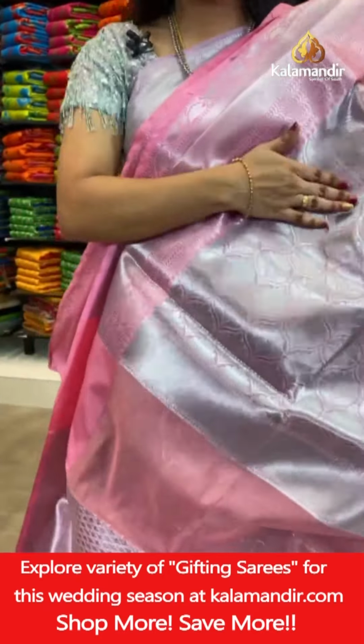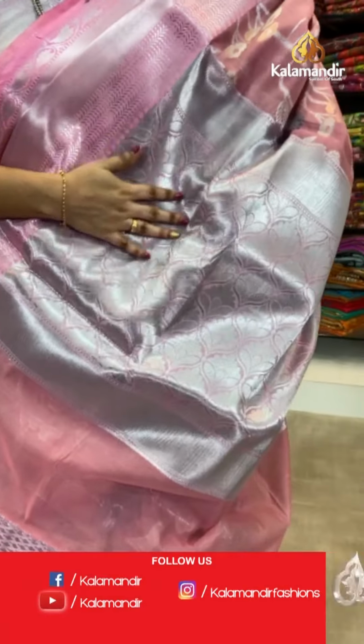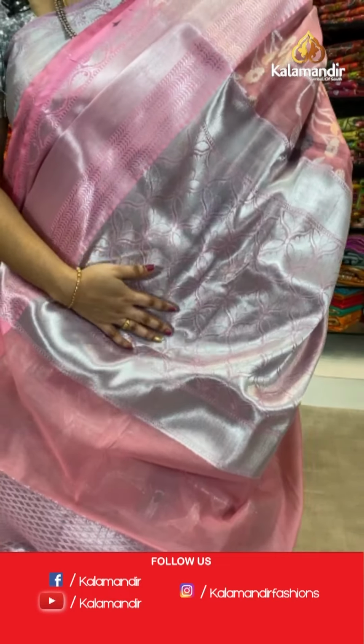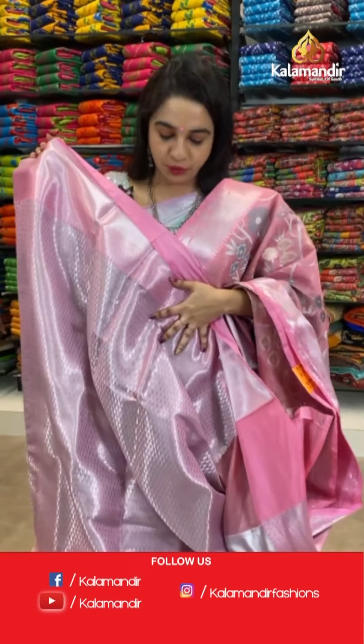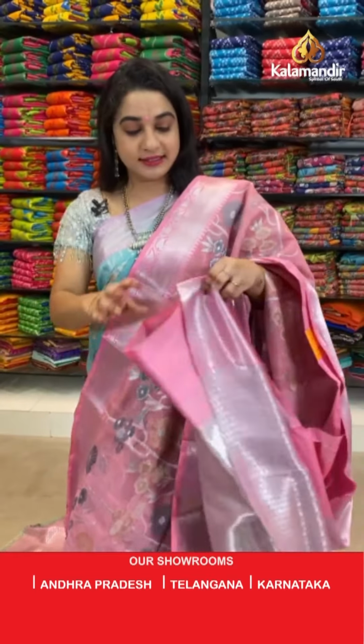And this is the pallu. Wow, contrast pallu with intricate floral brocade in silver zari. And this saree is paired up with a contrast brocade blouse with a border, same as the previous saree. Surprisingly, this is a self brocade blouse.